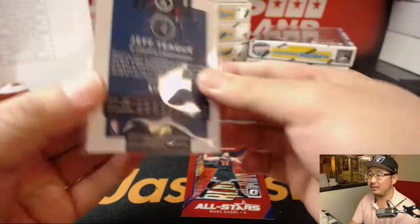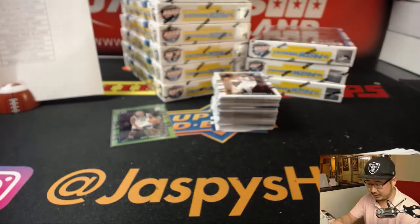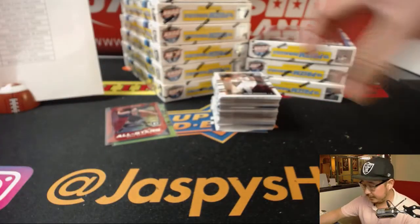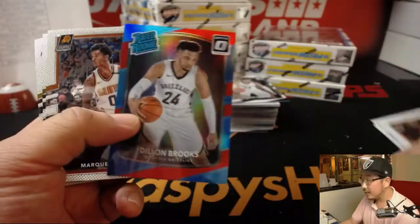Playoffs. Out of 175 on the Jeff Teague for the T-Wolves. And Marc Gasol's out of 99 for the Grizz. That'll go to Josh Hall. Dylan Brooks, rated rookie, Memphis Grizzlies, Josh.